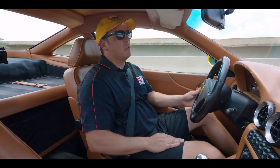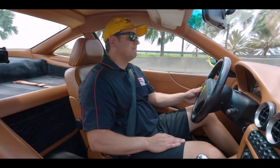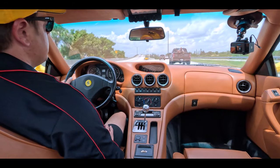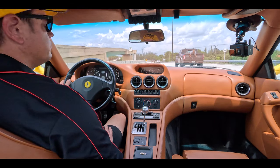I believe they did the belts in 2008 and the mileage would be probably 200 miles before. So if you want to do that, you can do that as well. They did inspect it and they said everything looked fine.